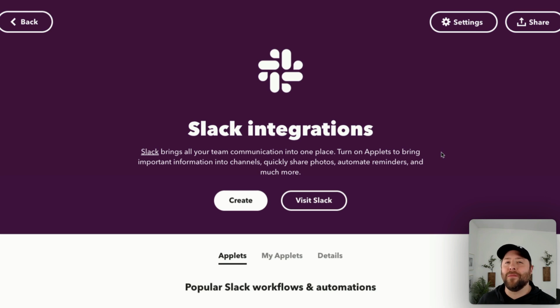And today, we're going to be tackling the top 10 productivity apps on IFT. So let's get started. Coming in on number 10 is Slack, the team communication champion.